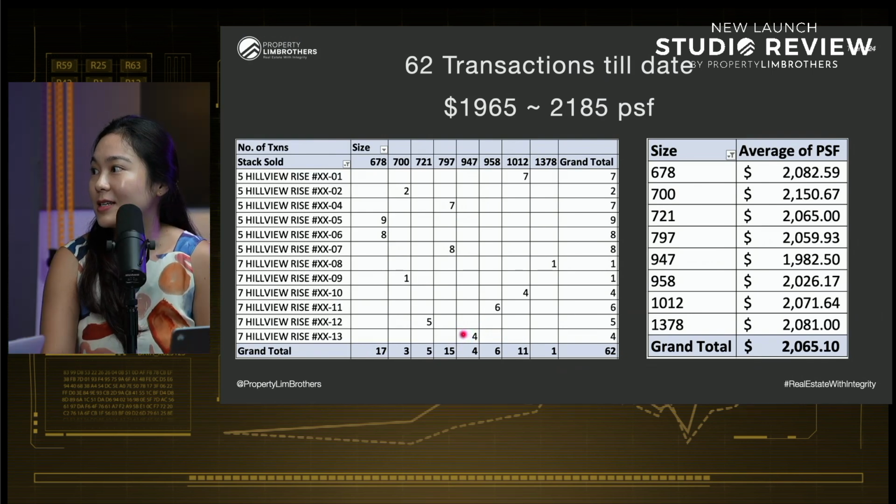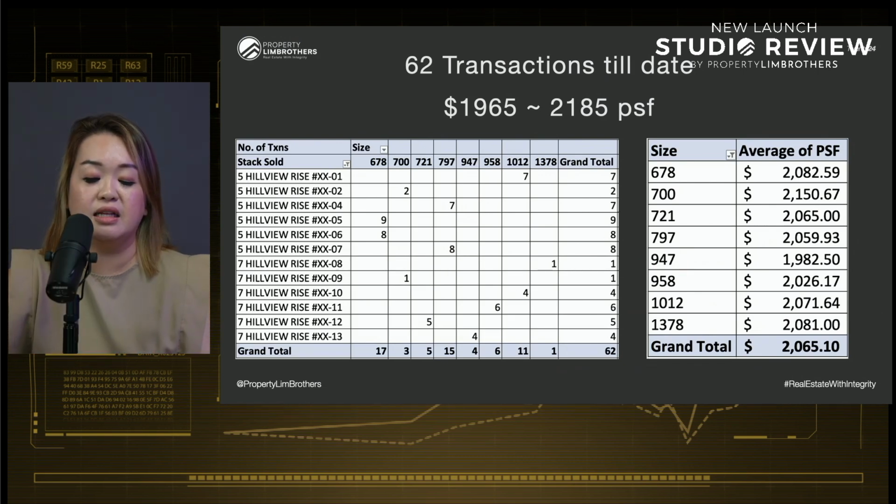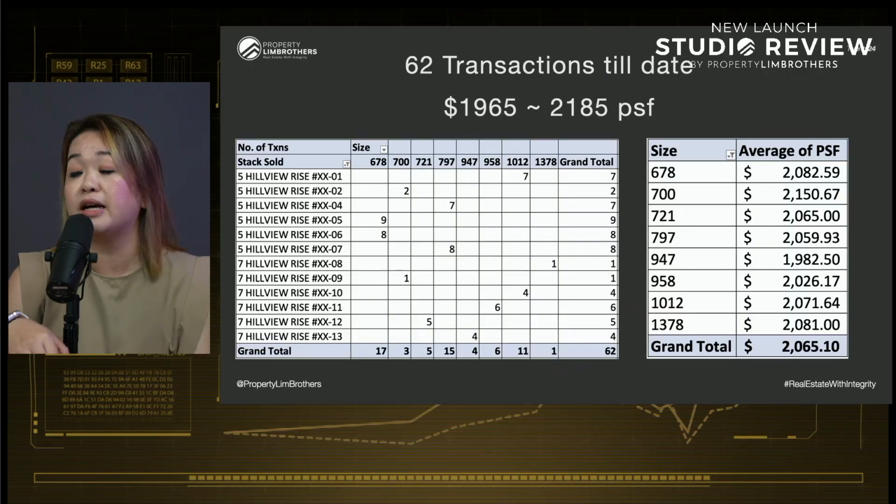There's only one stack that's a 3-bedder, and that's the stack. Right, yeah, so I think that's why we're seeing that the lower floors are the ones being snapped up. So no visual screens, it's only that stack. I'm getting it below 2,000 PSF. Yeah, and even so, the rest don't really vary that much.